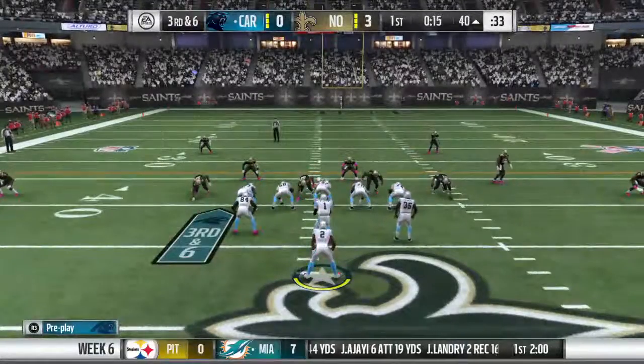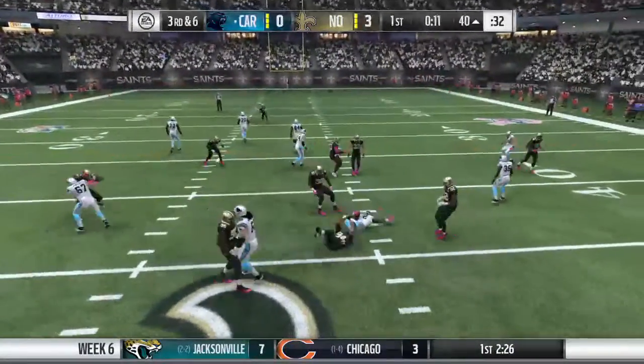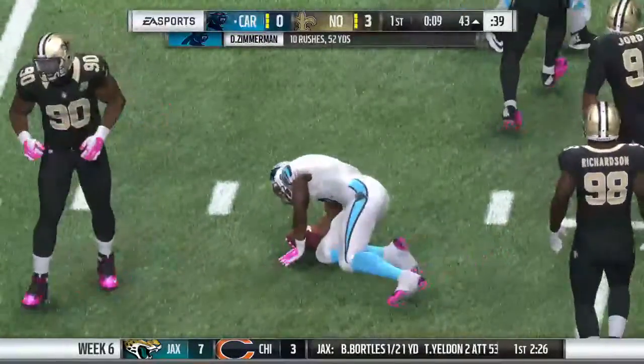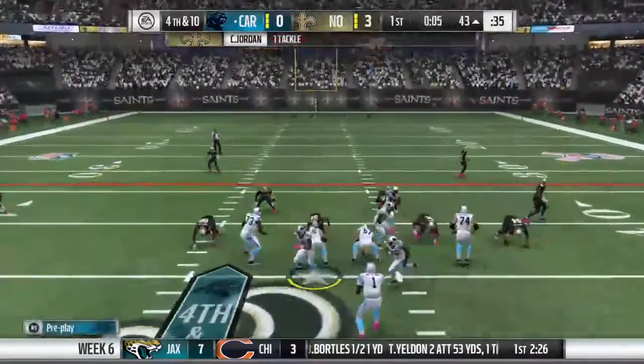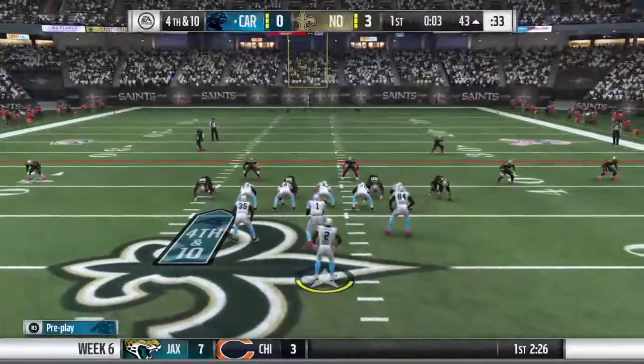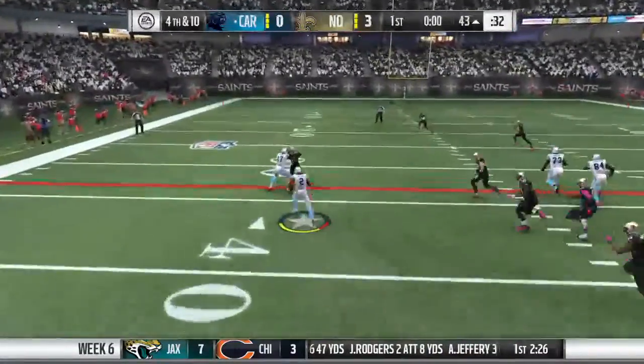Defense thinking pass. They've got the nickel set out on 3rd and 6. They'll give it to him right up the gut. And they went the wrong way there, losing yardage back at the 43-yard line. It's a loss of a full 3 yards, and it brings up 4th down. They'll give it to him right up the gut.